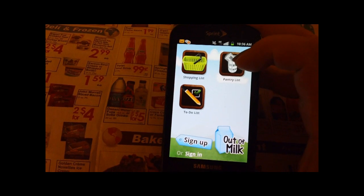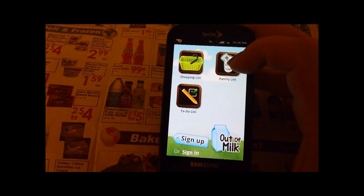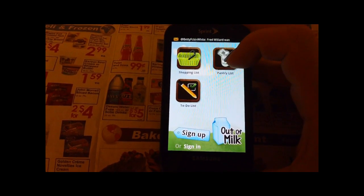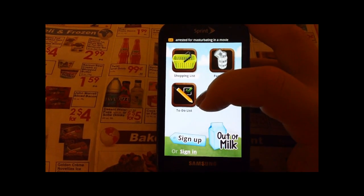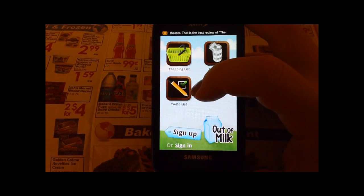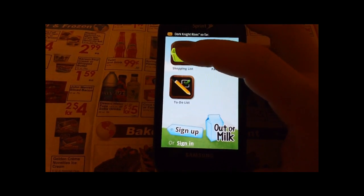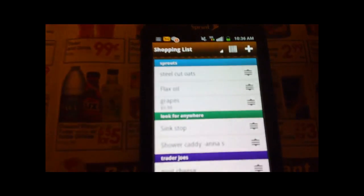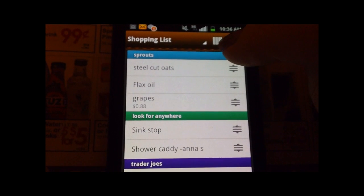You could, if you wanted to, go through your pantry and just add items here. I'm not going to do that. I'm not really willing to do that at this point. But it's a good tool to have there. And then there's a to-do list. I use my calendar as my to-do list, but this one is a shopping list. And like I said, you can go as simple or as complicated as you want. They even have a barcode scanner.